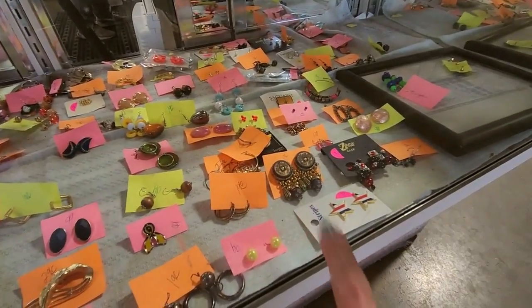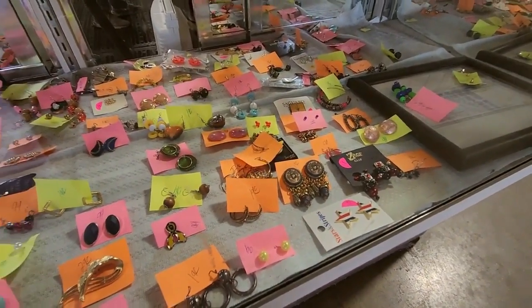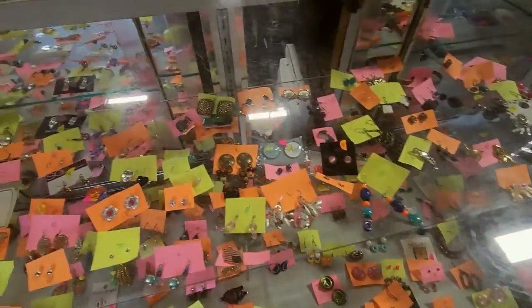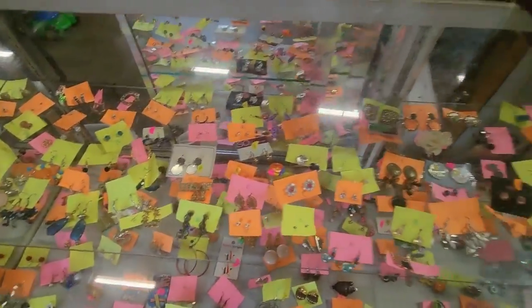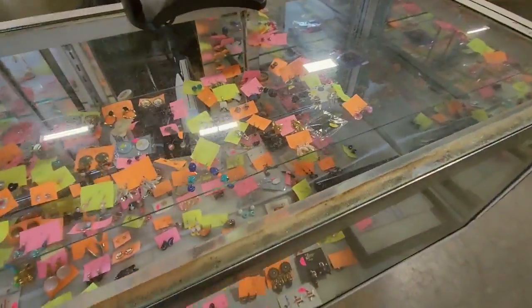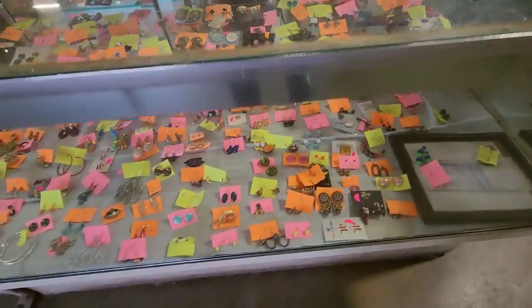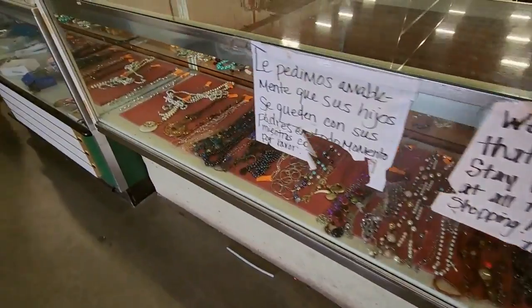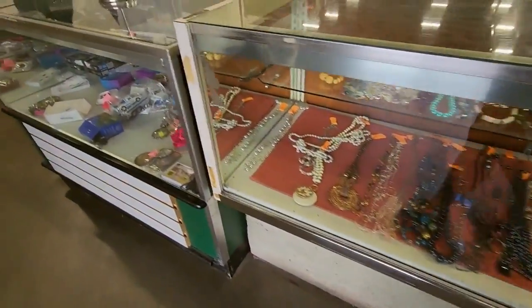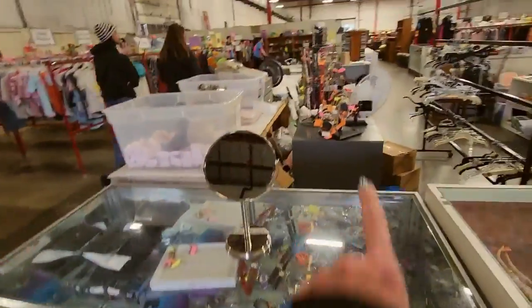I really like those earrings right there. I think most of these earrings were $1.99 a pair. And so yellow and pink tags are discounted. The orange tags are full price right now. And they just change the tag color every week, like for new stuff they're putting out. That way they can rotate their stock and hopefully get rid of it.